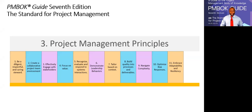That's part of being agile, so that you understand all the chips on the table and you're able to respond with the best response based on all the information available to you at that particular time. That's the idea behind number 11. And number 12, enable change to achieve the envisioned future state.